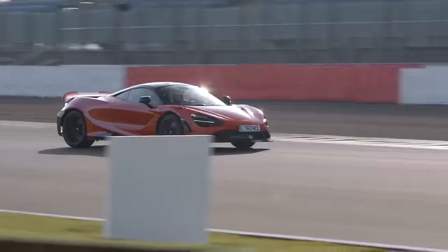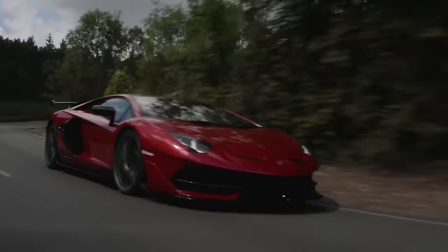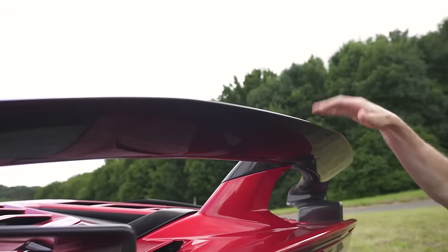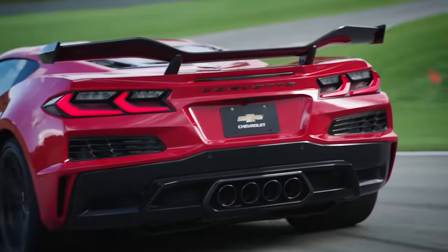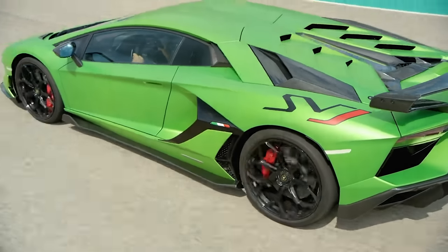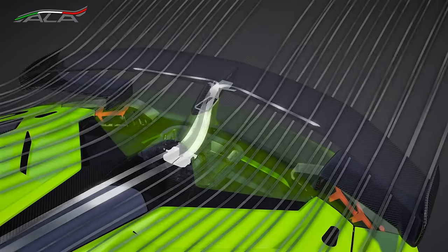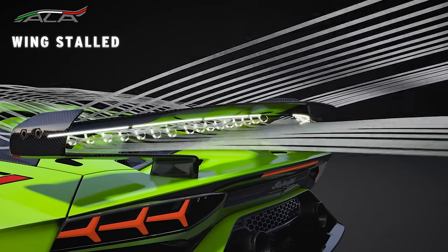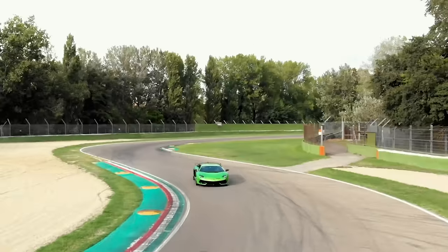But not all active rear wings were created equal. Lamborghini went for a very different approach with the SVJ. That car's huge wing is fixed, just like the carbon wings you get on the GT-R Nismo and Corvette Z06. But active vents in the Lambo's bodywork can alter the airflow before it even reaches the rear wing. In top speed configuration, these flaps can stall the airflow over the wing, so it produces less downforce. Less downforce means less drag, and less drag means a higher top speed.